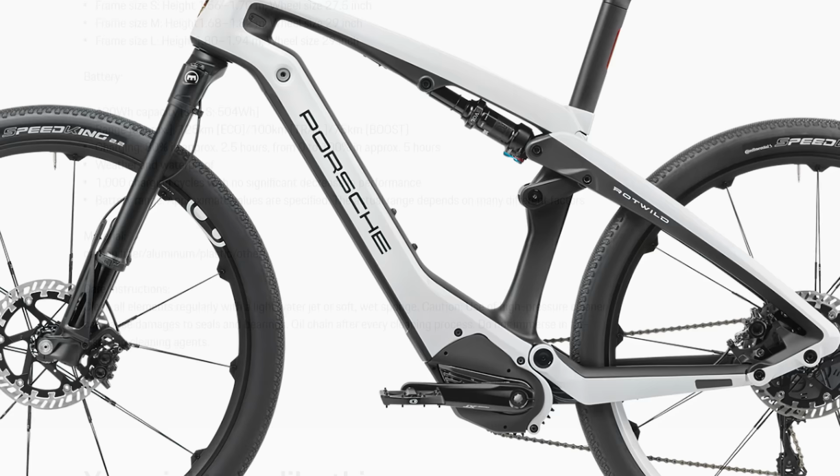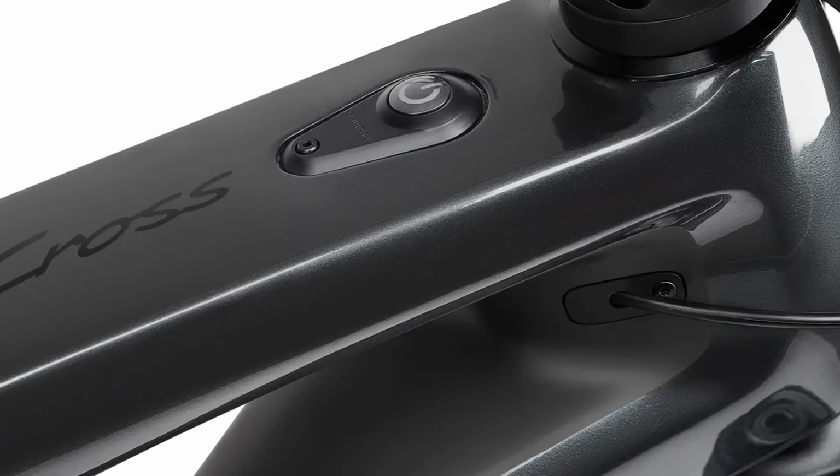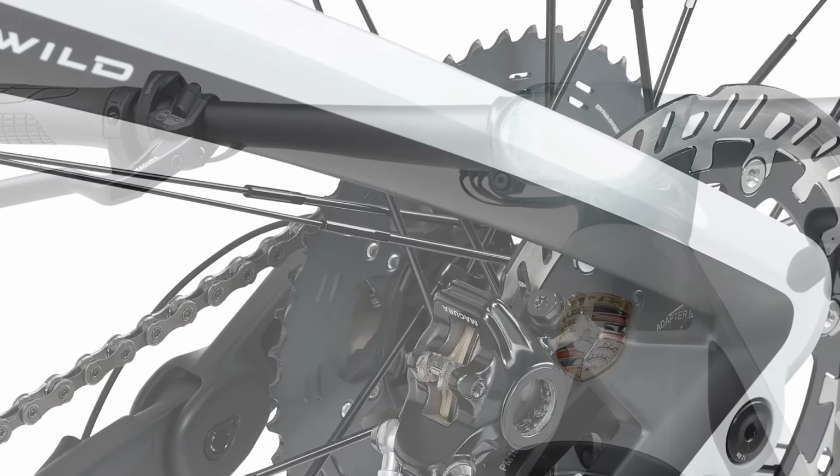And with that, a higher range at nearly 80 miles a charge when on eco mode. For perspective, the Cross has a range of 62 miles, which is not awful by any means. Both bikes offer adequate headlights for low light conditions and proper hydraulic disc brakes for a sure stop.